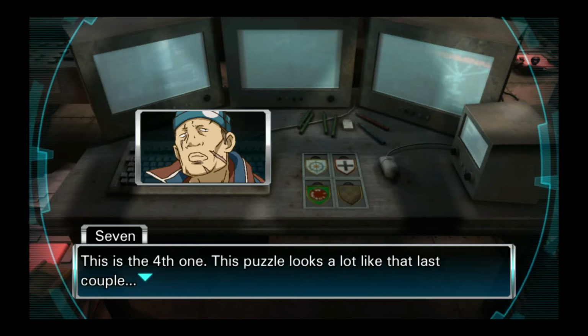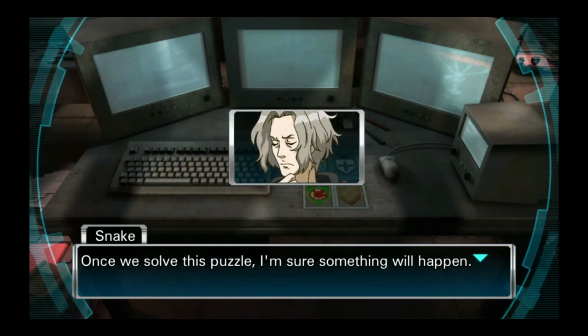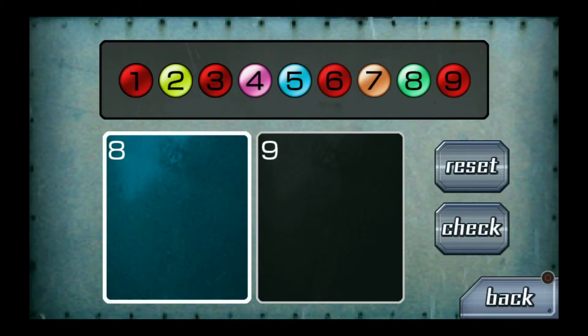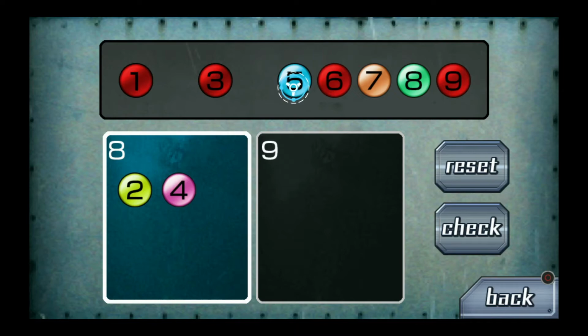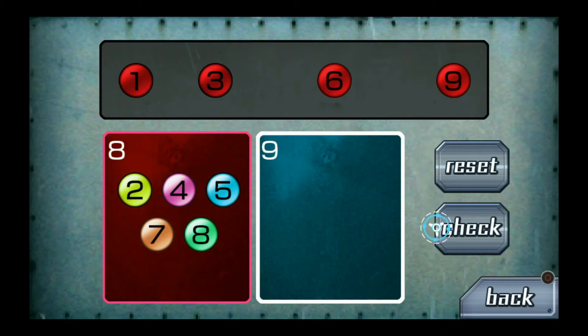This is the fourth one. This puzzle looks a lot like the last couple. I think this is probably the last one. Once we solve this puzzle, I'm sure something will happen. Alright, I'll solve it in no time. 8 and 9. Okay. And we're hindered by 1, 3, 6, and 9. Let's go. 8. 4. You got nothing for 9. But 9 can be anything. So... Yeah.